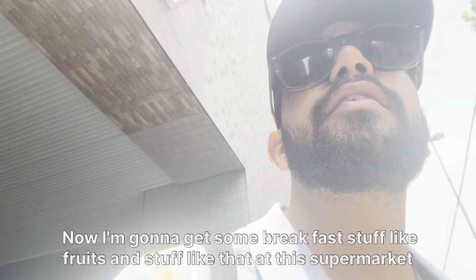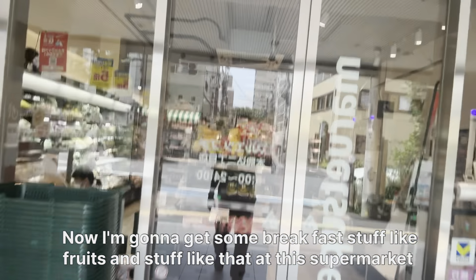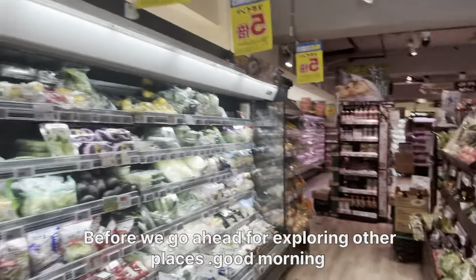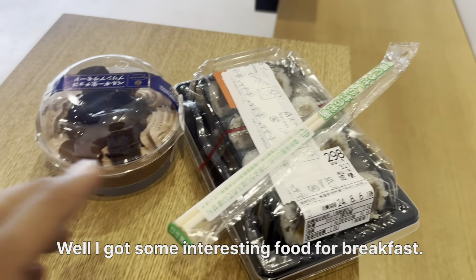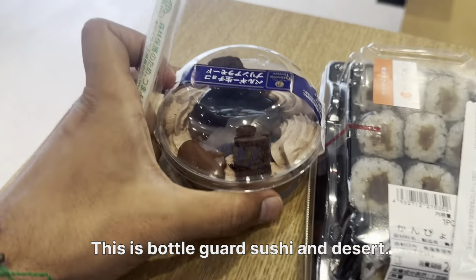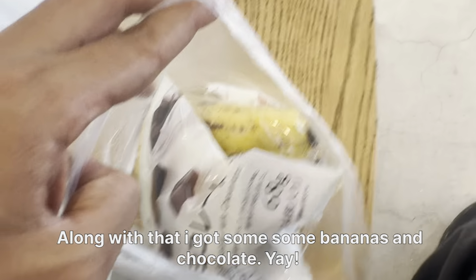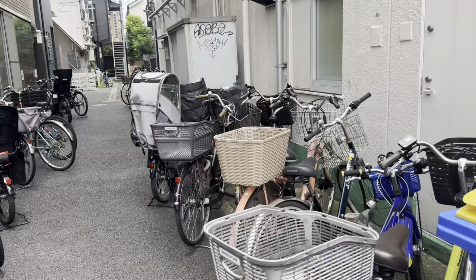Now I'm gonna get some breakfast stuff like fruits at this supermarket before we go ahead for exploring other places. Good morning. Well, I got some interesting food for breakfast. This is bottle gourd sushi and a dessert. Wow. Along with that, I got some bananas and chocolate. Yay. Okay, let's look at this.